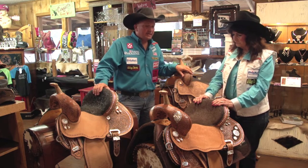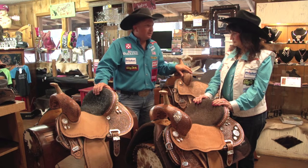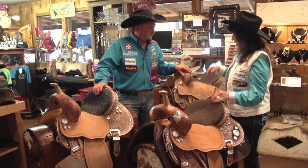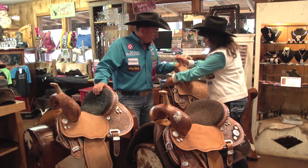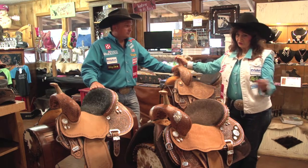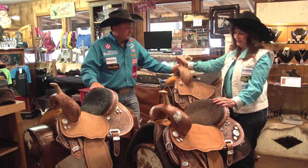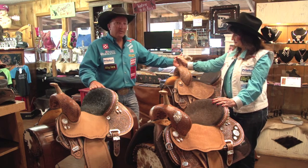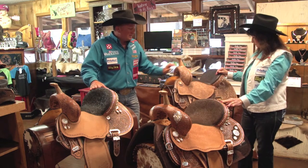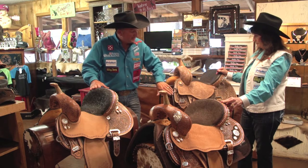They're very consistent in the way they make their trees, and the tree is the foundation of your saddle. That's what makes contact on your horse's back. Make sure that if you put your hand under here and push down, and it hurts your hand, it's sure going to hurt the horse's withers. So that's important to know. Put a saddle on a horse's back without the saddle pad, just to set it up there and get a feel. You can tell, and it should be pretty even across here. You wouldn't want a lot of pressure in one place and not down here.